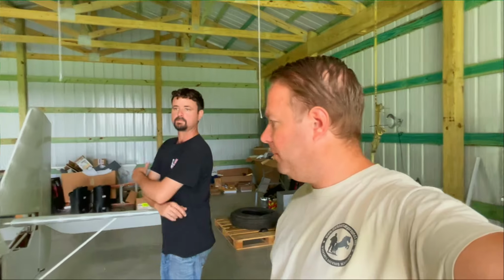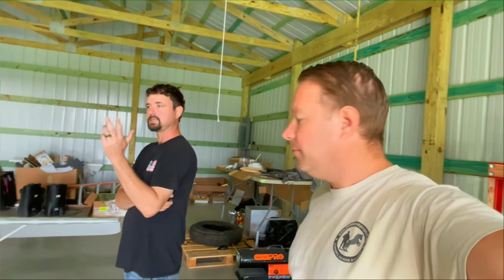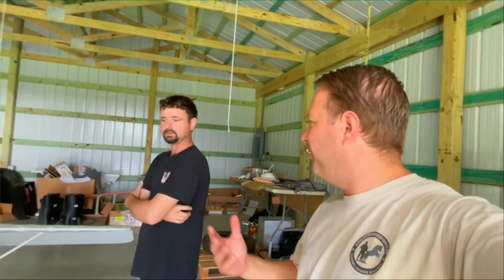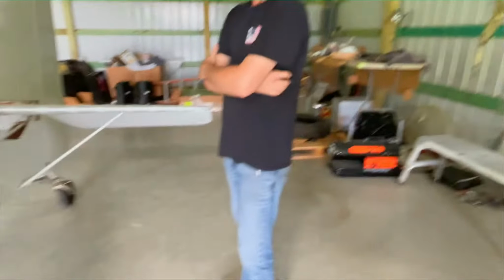It's actually a pretty simple install in a Kitfox. We were doing that with our build, the build with my father-in-law up in Paradise. We were real excited about that. I think John and Deborah actually sell the brackets for the servos. Okay. Yep. I remember we had ordered them. I think they were on the way when the fire came through.